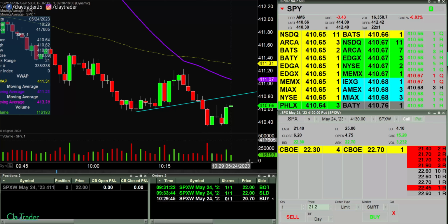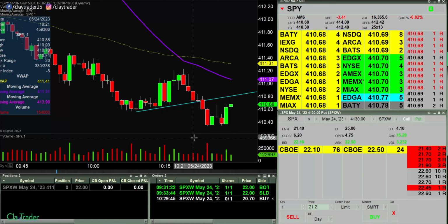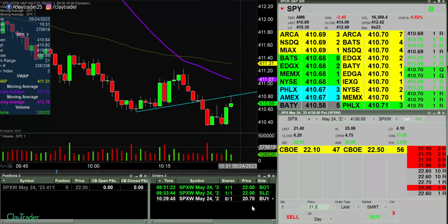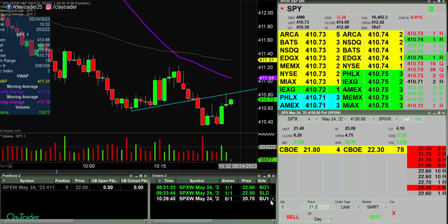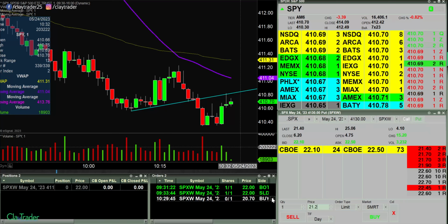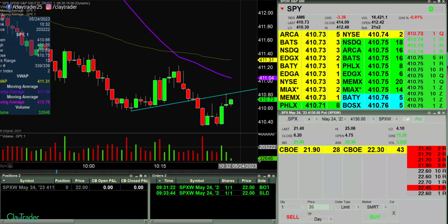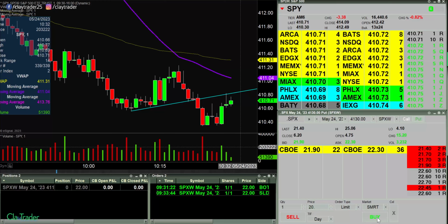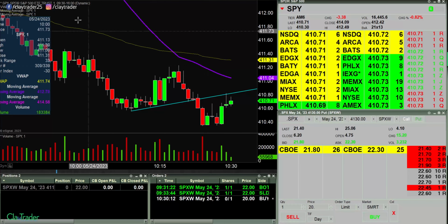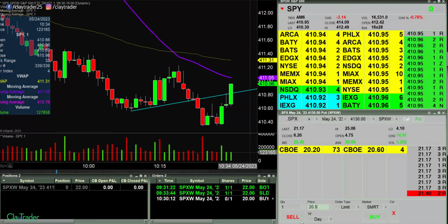Oh, and that fast back down it goes. Well, I had the right idea. Rejection off that trend line. I just didn't quite have the right entry point chosen. We'll see if it wants to go back up there. At this point, let's go to 20. Just double checking. Yeah, 20. All right, I'll pause. Okay, approaching 20 maybe.